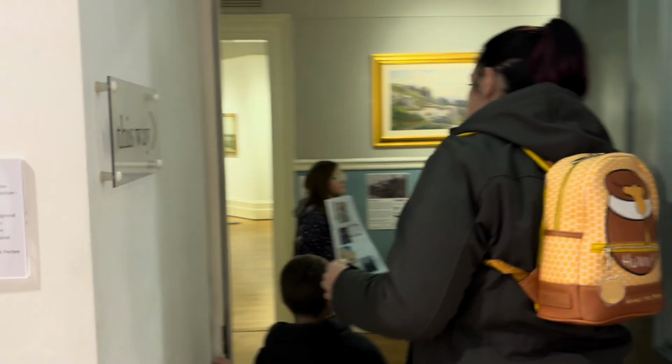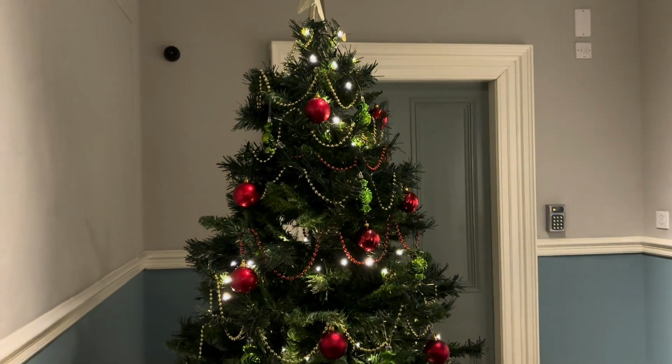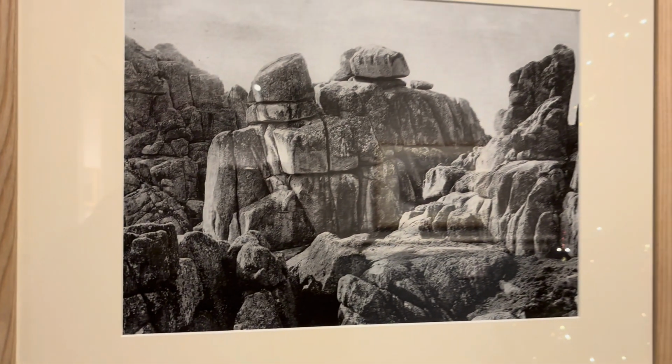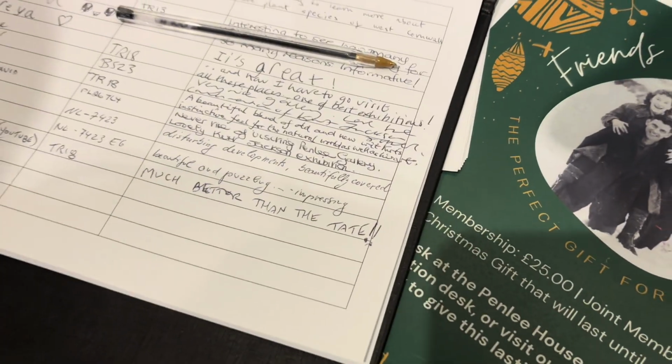We're going to go into the next room there. It states this way. Oh, little Christmas tree still up. It's looking lovely. Nice. Okay, I've just left there in the visitors' comments: much better than the Tate.